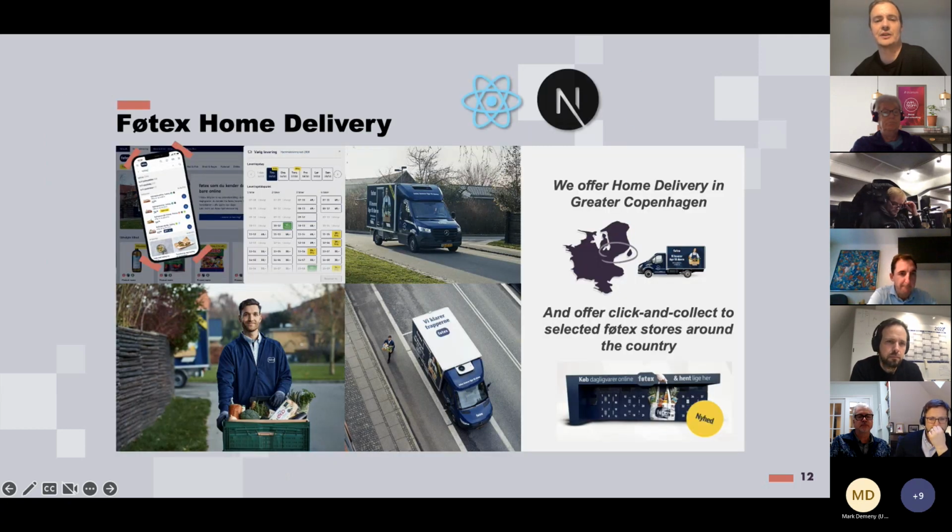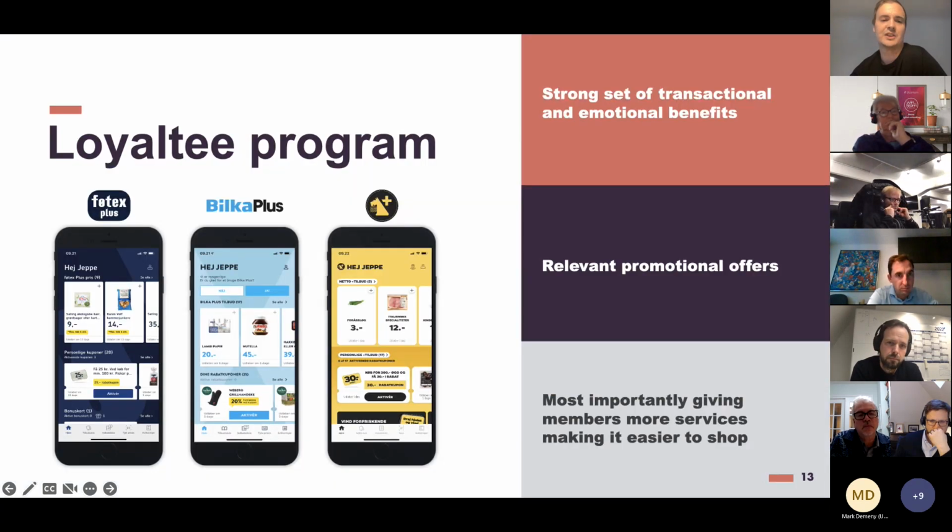And then we have our newest project, Føtex Home Delivery, which is built with React.js and Next.js, and again hosted fully statically on Netlify. On top of that, we also have a customer program that helps the customers get a ton of different benefits, both promotion-wise, but also being able to share shopping carts, etc.